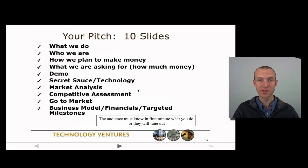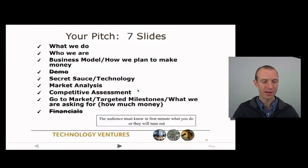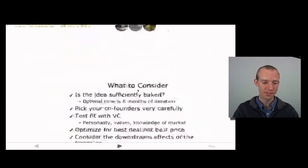So here's one version of your pitch in 10 slides. I'll let you read this in the interest of time. If you had to shorten it and only do 7 slides, you might cut out the financials. Perhaps you might cut out an extended demo, so you could shorten the presentation even if you had less time.